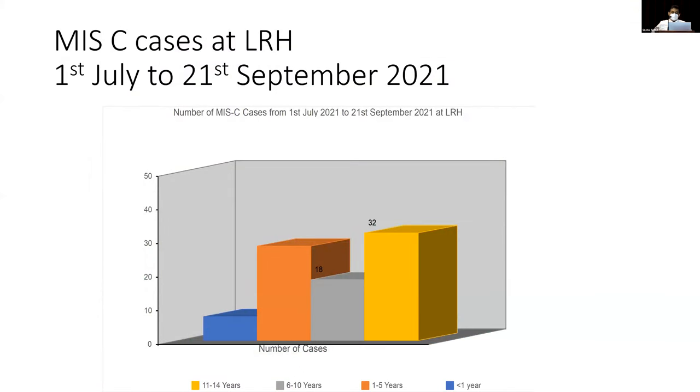So to add to the confusion, we had a flood of MIS-C cases to LRH coming somewhere around July, when the peaks really started. This is a graph we drew where from July to September 2021, there were nearly 80 odd cases we saw. And it shows that most of the children who got MIS-C are over 6 years of age. So MIS-C gave lots of signs confusing with dengue.